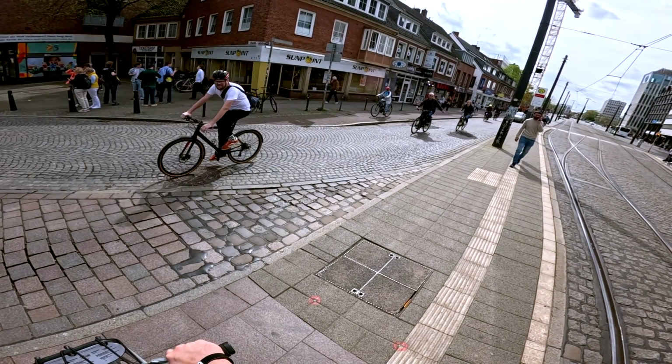And if you didn't know this, Bremen is actually the most bike-friendly city in all of Germany. Wait, probably, maybe all of Europe? No, just all of Germany. Yep. We'll just leave it at that.